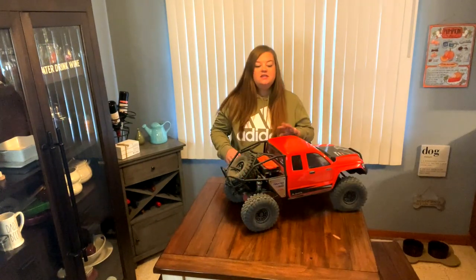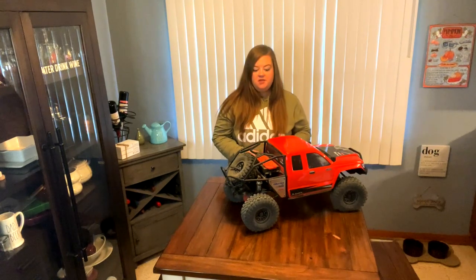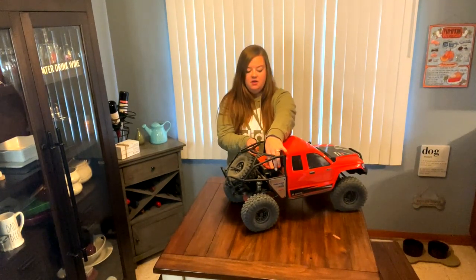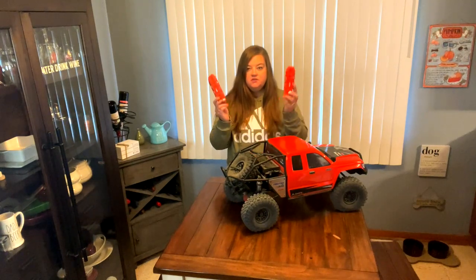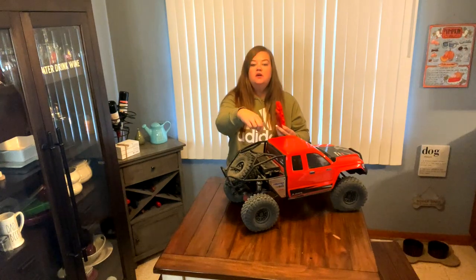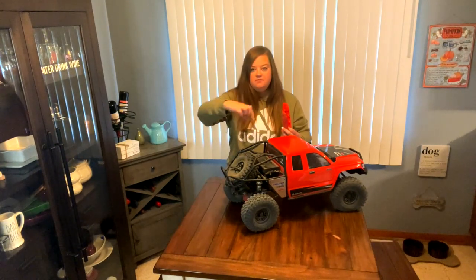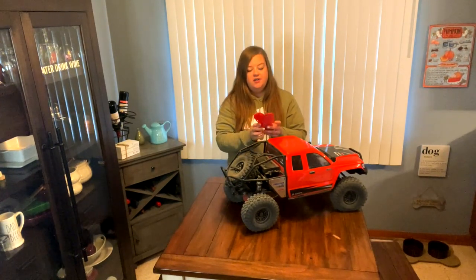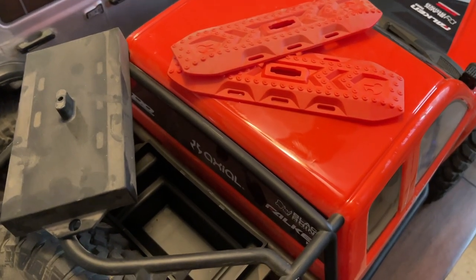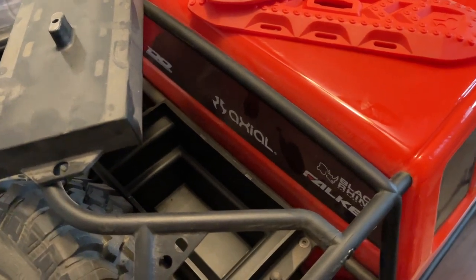Another thing that sets the Honcho apart from the Jeep is it has some more features. For example, it has functional stand ladders that are just right back here. There's a little screw and a little twisty thing, I don't know what you call it. And then they just come off and you can use them if you need to.